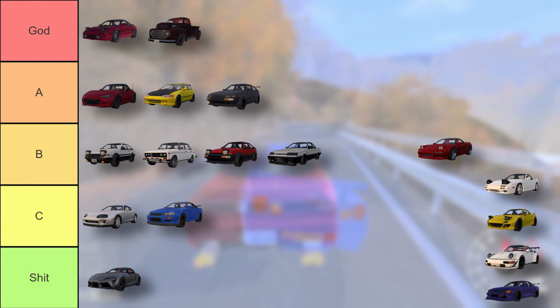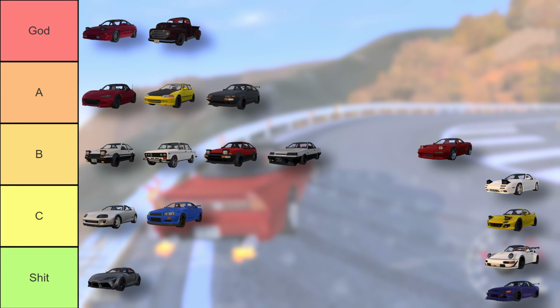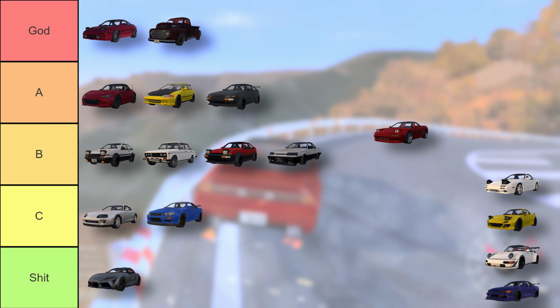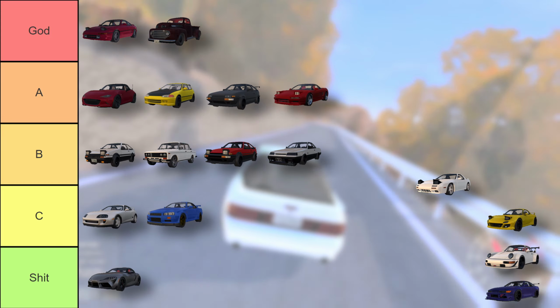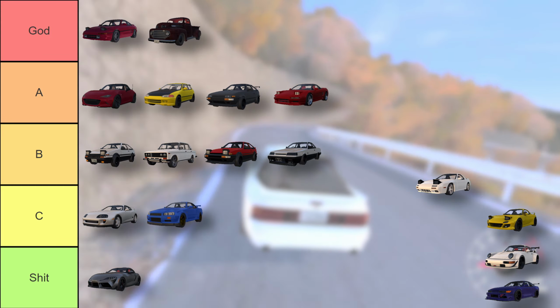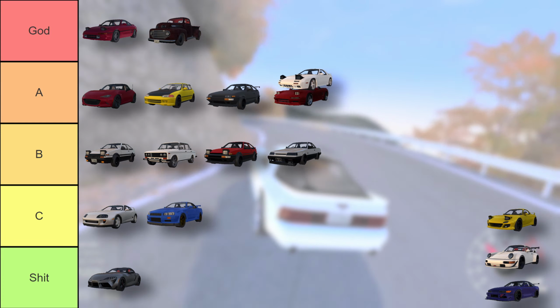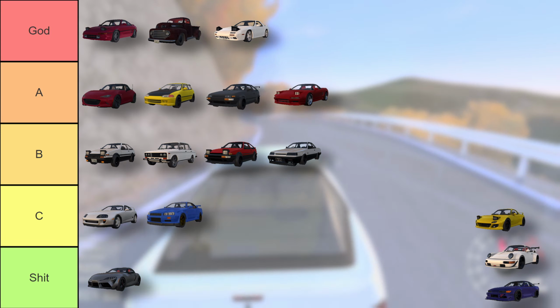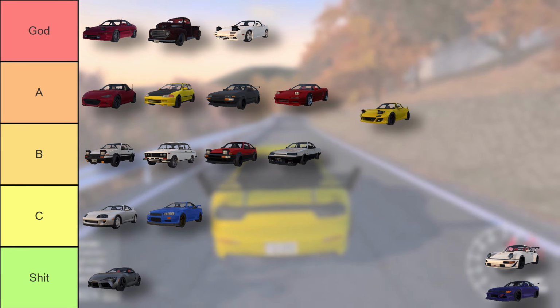Next we have the NSX, which is also a nice light car for its size. It's wider than most cars, so it handles a bit differently. Definitely an A tier car. The FC is really nice as well. It feels as light as the MR2, but it feels slightly less stable on uphill. This is easily one of the God tier cars. The FC's brother, the FD, truly feels like its brother, slightly heavier and slightly wider. It's a good trade-off if the FC feels too unstable for you. It's a great A tier car.